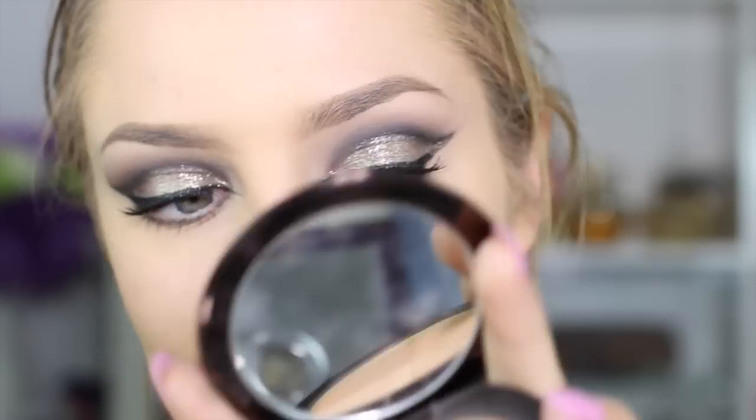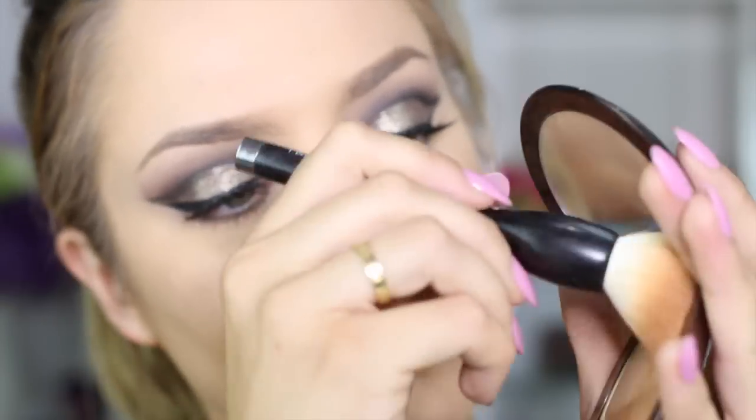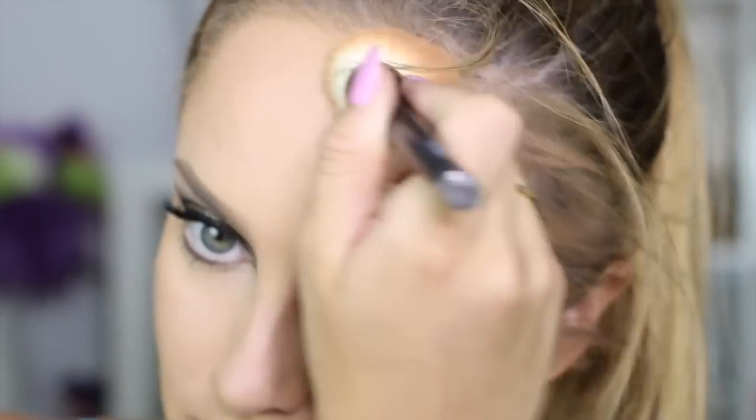I'm gonna use my Guerlain Brunettes Terracotta Four Seasons Powder. I'm going to use Albatross from NARS.